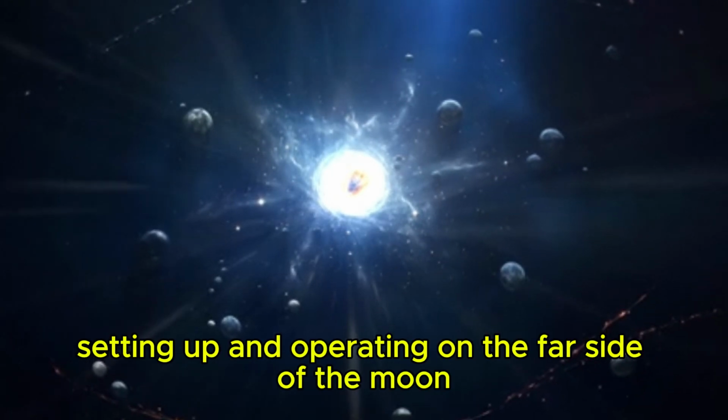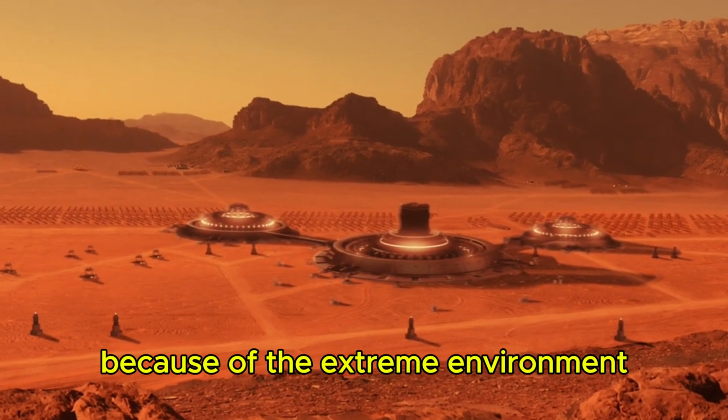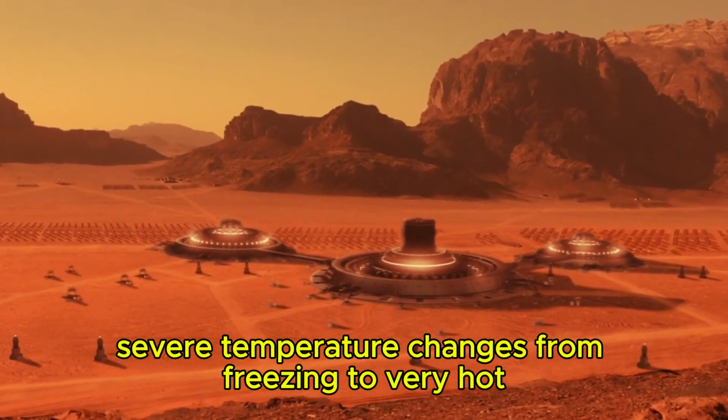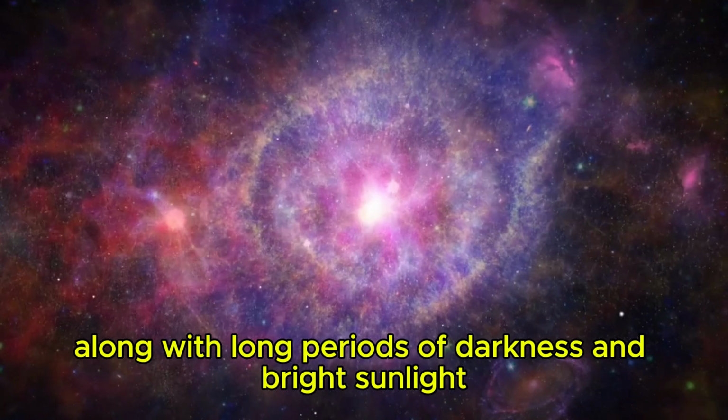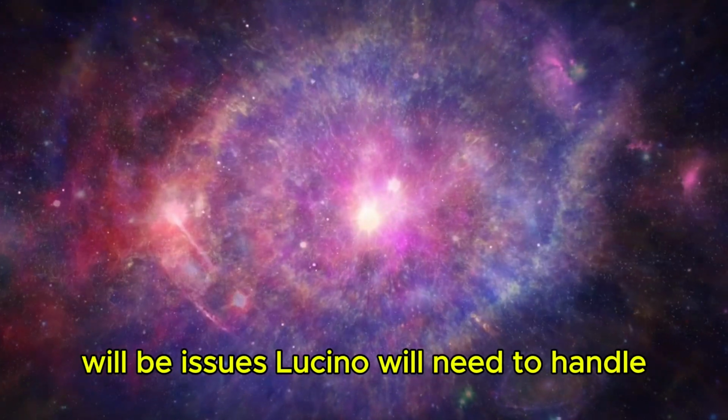Setting up and operating on the far side of the moon will be challenging for the team because of the extreme environment. Severe temperature changes, from freezing to very hot, along with long periods of darkness and bright sunlight, will be issues Lucina will need to handle.